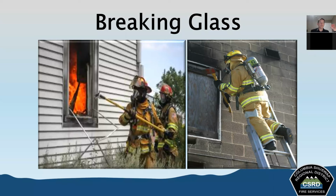By hitting it at the top one-third of the window, you're making sure that you don't have a large unbroken pane coming down on your arms or on your head as it's traveling down. You want to break from the top and then use your tool to clear out around and clear all the remaining broken glass around there.